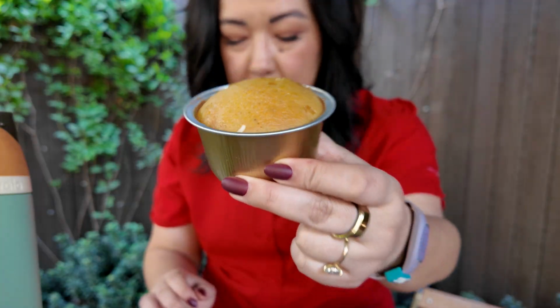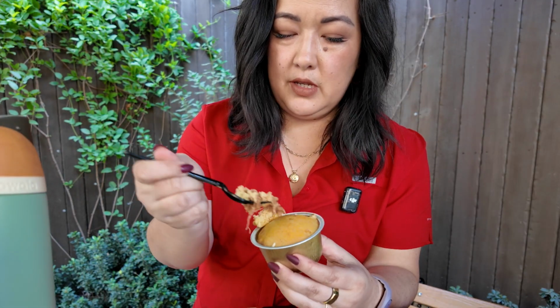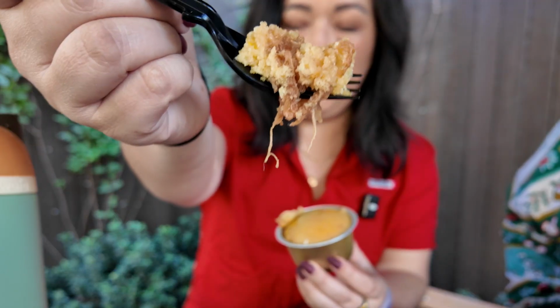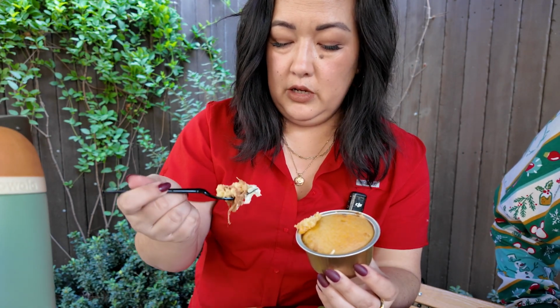This little tin, slaw juice all over the tray. Slaw juice is going to be my new term. Here's our little pulled pork and cornbread. And you got to get the slaw with it. Little soggy slaw.